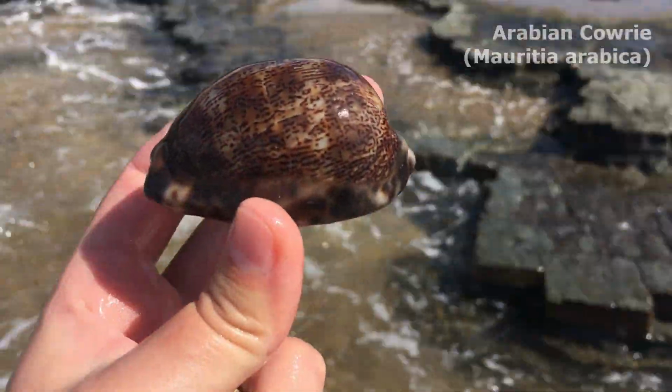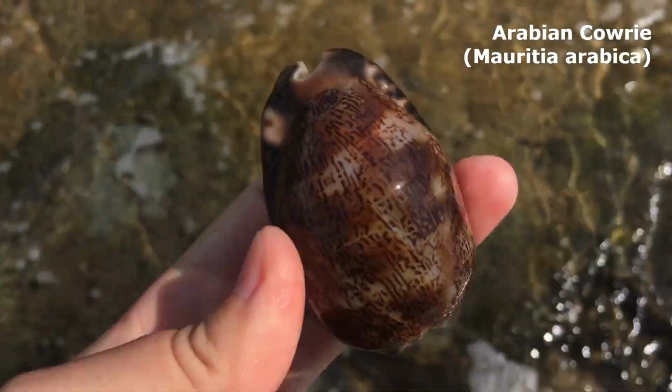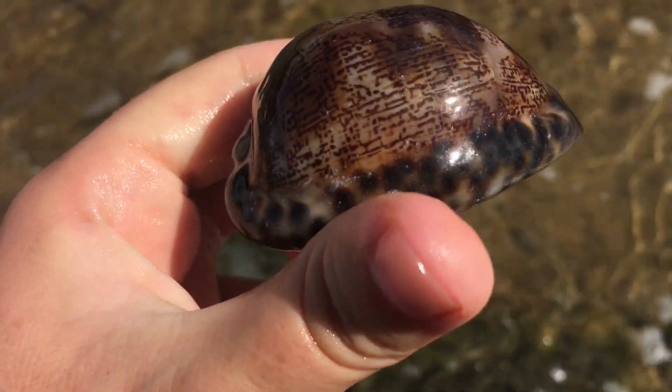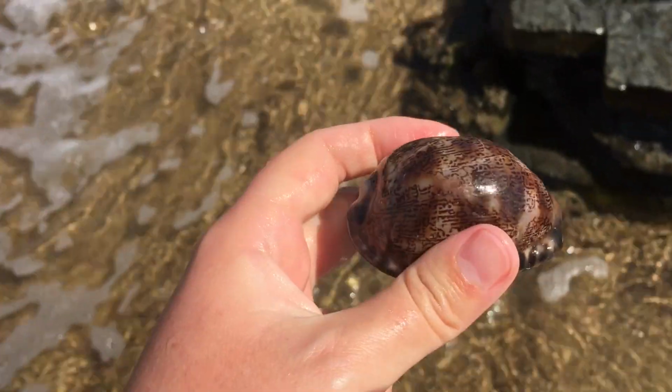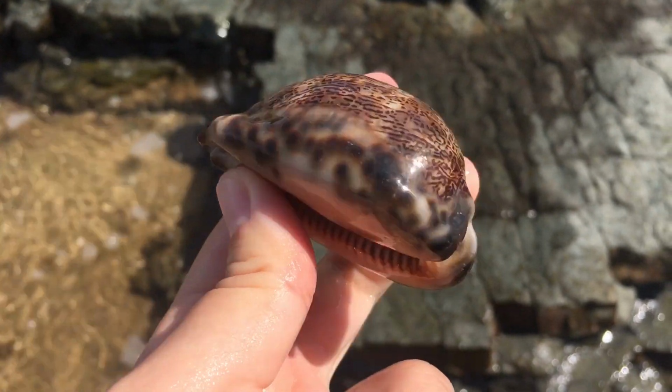Ooh, I got the Arabian. I got it before the water came up to my ankles. Wow, that is a fairly nice one. I wonder if it will turn white in the sun. I have not found a gem Arabian in a very long time, but gosh, that is a big honking boy.